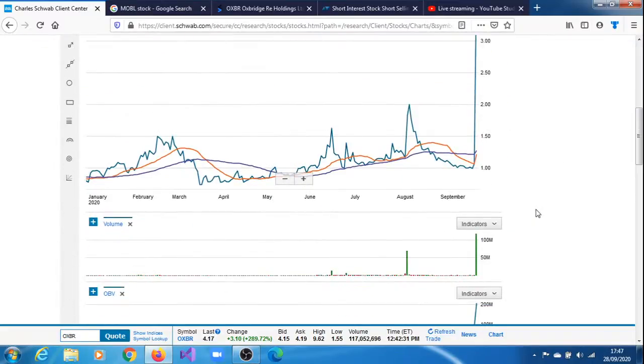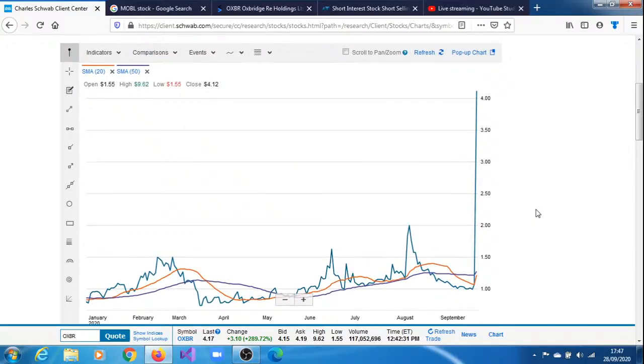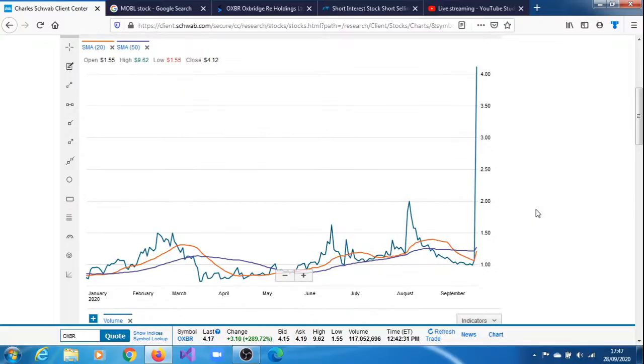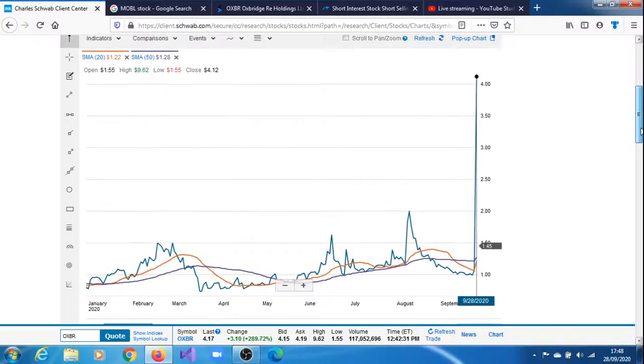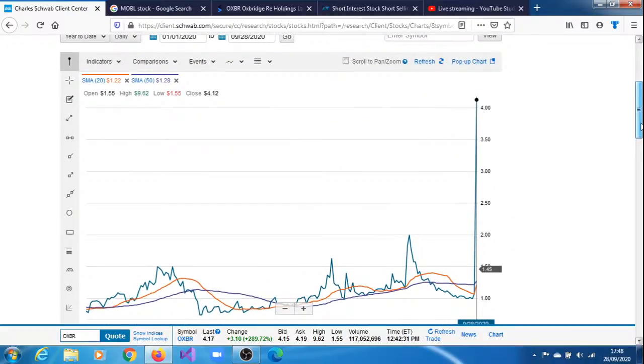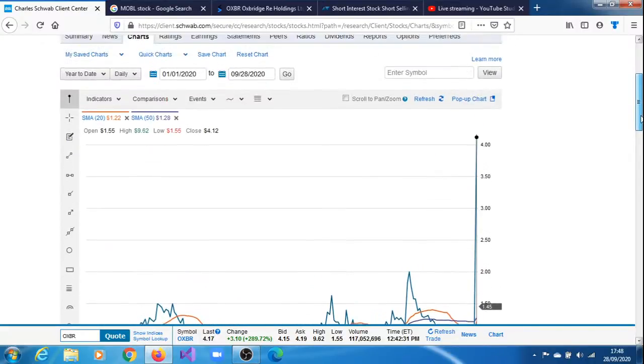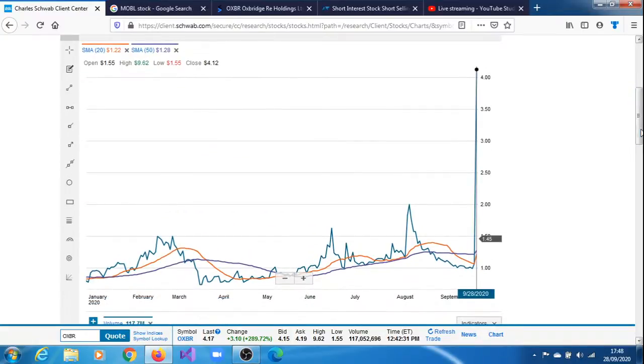Obviously it's a micro cap company, and you can see what happened over here, a huge spike, and the price would have escaped its three standard deviation price range, going by this sort of pricing we are looking at right now. So you have to be careful if you're trading OXBR.